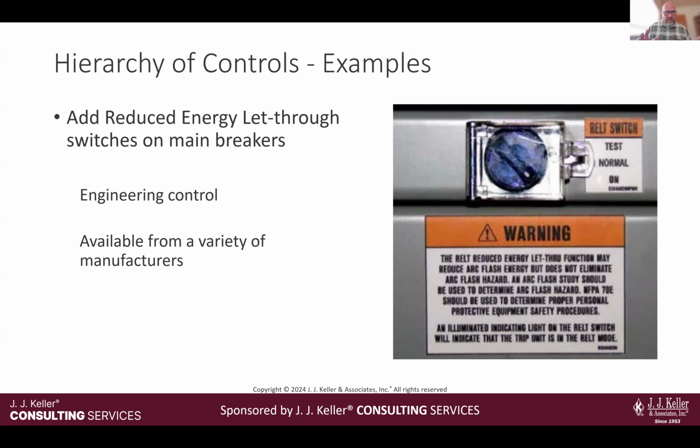In the case of arc flash and electrical safety, milliseconds count. So if we can interrupt that current flow a lot faster, that means less energy is getting through the wire to wherever the person is working. And these are actually required by the National Electric Code in some instances. The National Electric Code is changing that area. They're making them even more required than they were in the past.